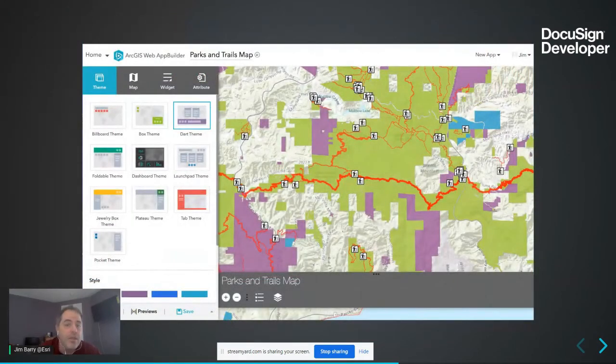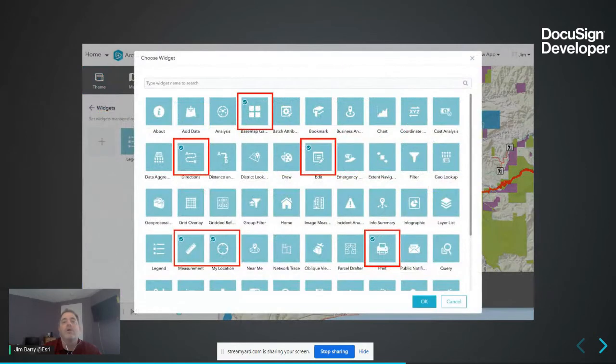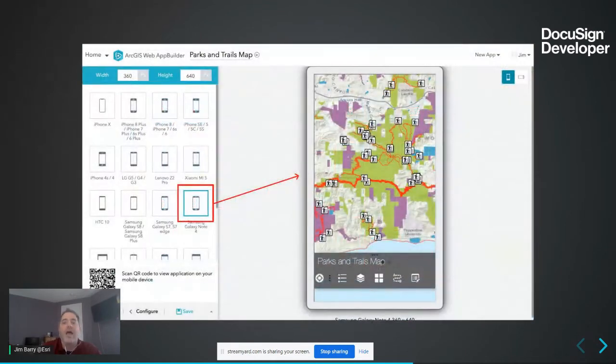Web App Builder is another really cool widget-driven app in the browser. It lets you bring in your map, choose a theme, colors, and labels for your web page. You can then insert widgets so that your end users only have the tools that you want them to have. Like in this case, I gave them a measure tool, an edit tool. They can change the base map. I didn't give them a print tool, but I could have if I wanted to.